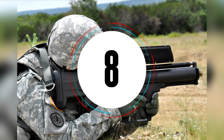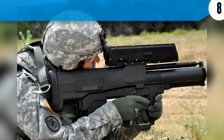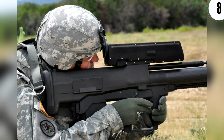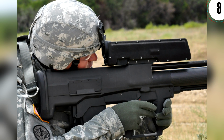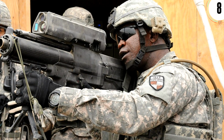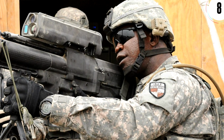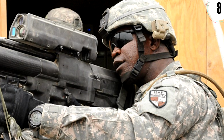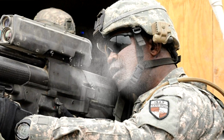Number 8. XM25 Smart Grenade Launcher. US troops stationed in Afghanistan received this beauty as a Christmas present in 2010. The programmable grenade launcher carries 4 tiny warheads and can fire 25mm shells up to 2,300 feet, almost half a mile. But the XM25's best feature is the ability to program the shell to explode at any given point. It also sports different sight, sensor and laser functions, as well as a short barrel. No wonder soldiers refer to it as the Punisher.